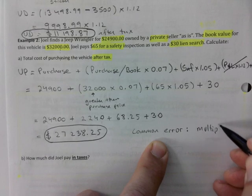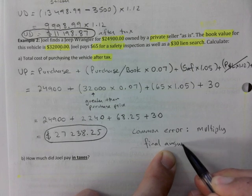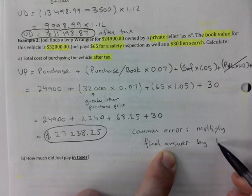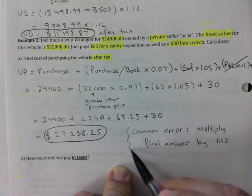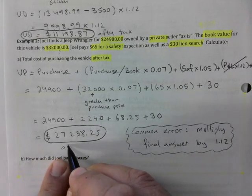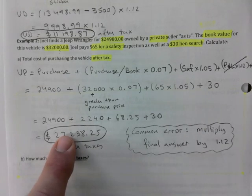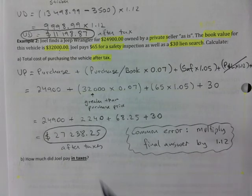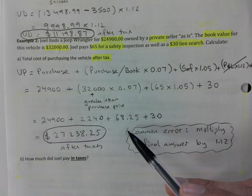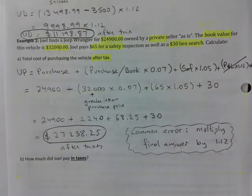Multiply the final answer by 1.12. Okay. This is after tax already, guys. This includes all applicable taxes. So it includes the 5% for safety. It includes the 7% that you paid for the car. All those taxes, boom, right, in one place.